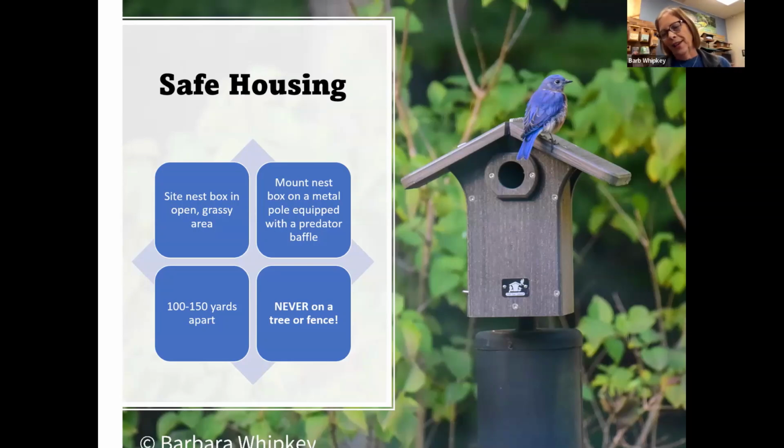Never on a tree, never on a fence. I know as we drive along the farms, we see bluebird houses all along the fences. Sadly, the majority of those bluebird babies probably never make it to adulthood.